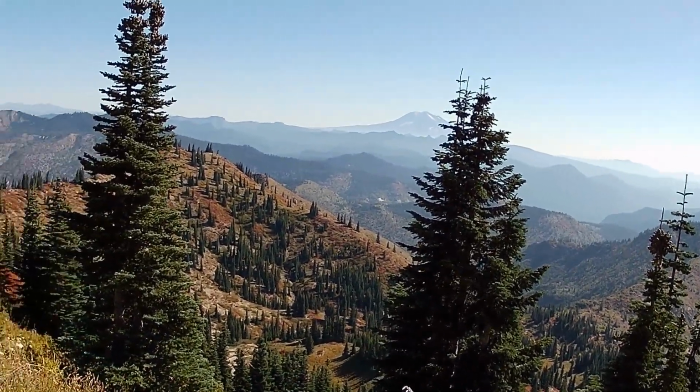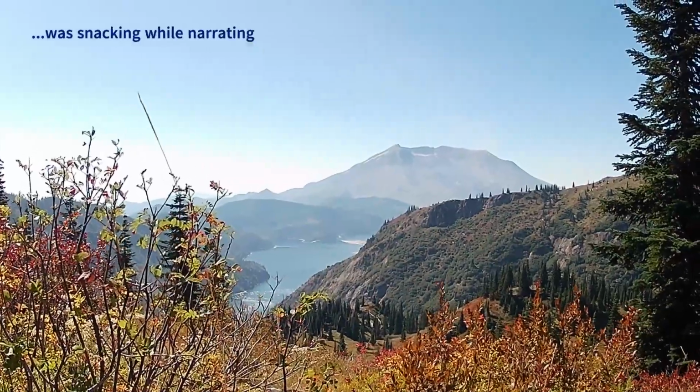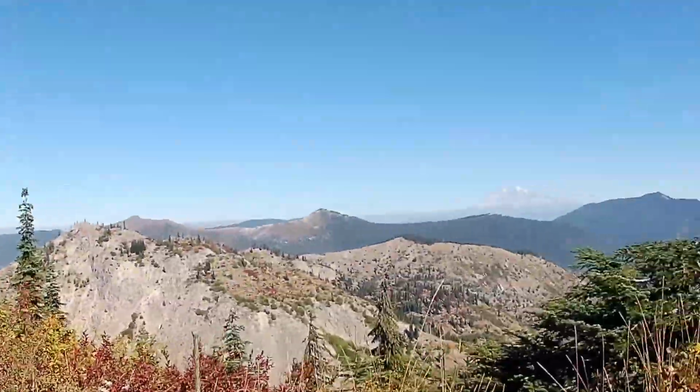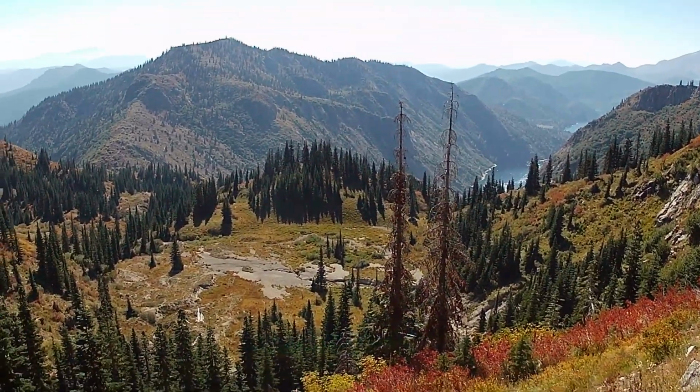Amazing, such a beautiful view. So I'm skirting on the ridge here. How wonderful is this? To my left, I see Mount St. Helens and Spirit Lake. Here we go. And on my right, I see Mount Rainier. It's a valley down there.